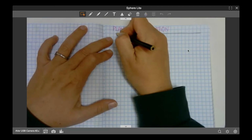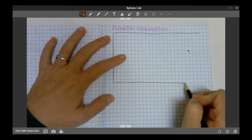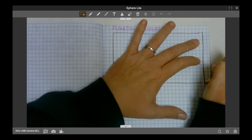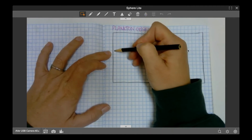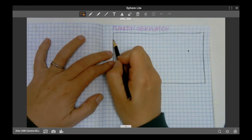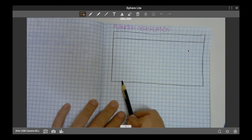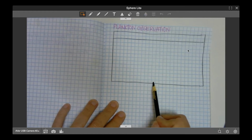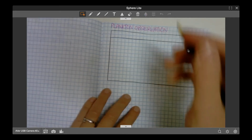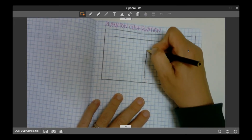So let's draw a rectangle about yay big. Try to use as much space as we can. So that's 1, 2, 3, 4, 5, 6, 7, 8, 9, 10, 11, 12, 13, 14 squares down. And now 2 squares from the top, I'm going to draw a line across. I've got 25 squares across, so I'm not going to be able to go exactly halfway. I'm just going to eyeball it. This looks pretty good right here. Oopsie, try and stay on the line.